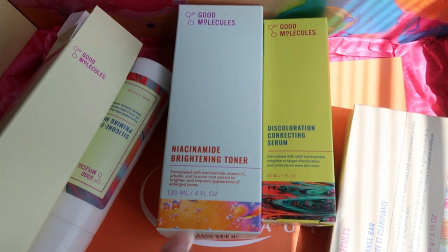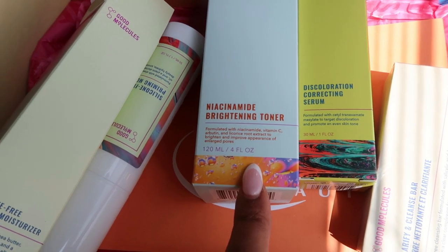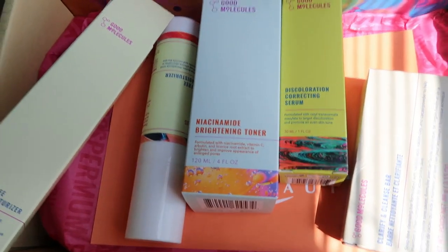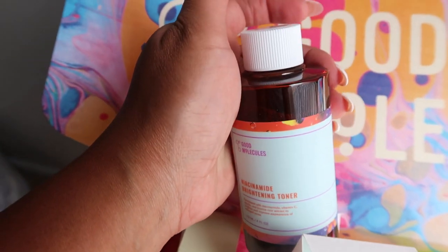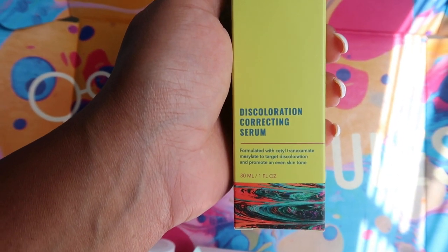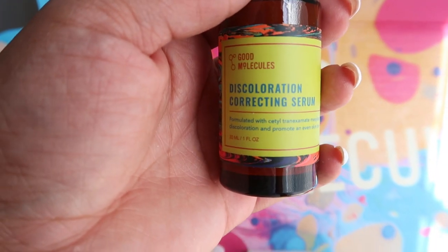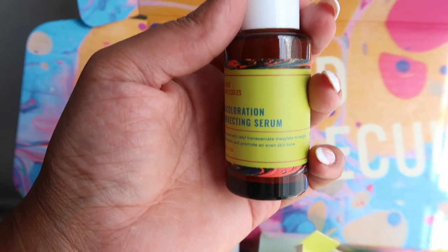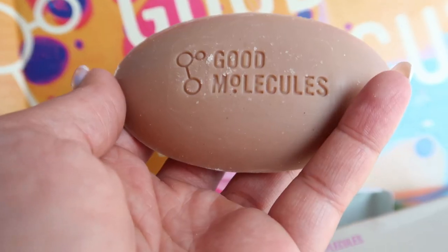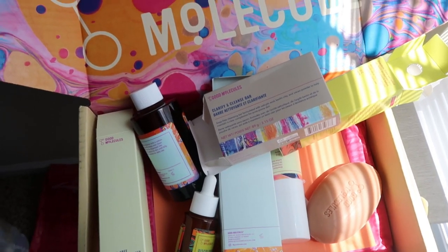Next, they sent over a brightening toner. I've never tried a brightening toner, so I'm curious to see how that works. I'm gonna open these up and let you guys see them. And here's how it looks out of the box, just like that. Next up is the discoloration correcting serum. Looks just like this. And lastly is this clarify and cleanse bar. And this is how it looks. That's just about everything that came in the box.